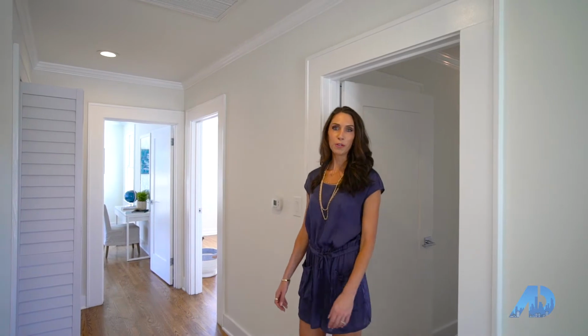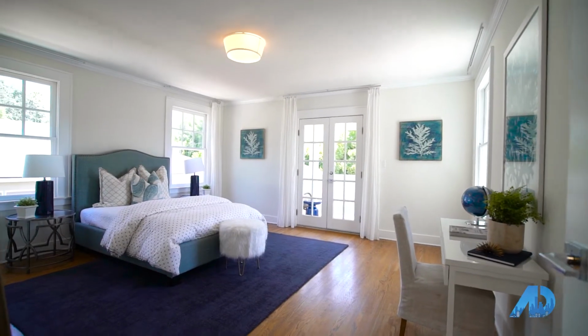So having all three bedrooms on the second floor allows for natural light throughout the day and beautiful views from each window, especially outside this balcony.